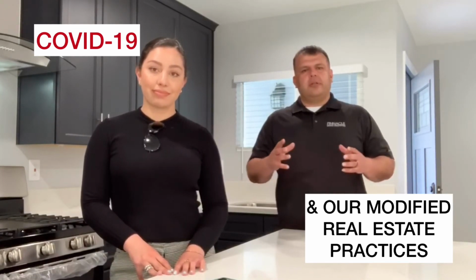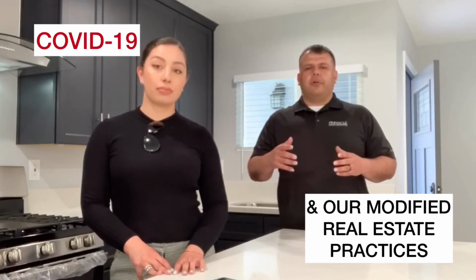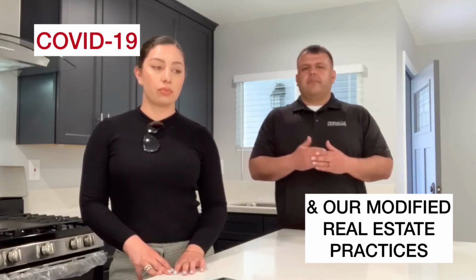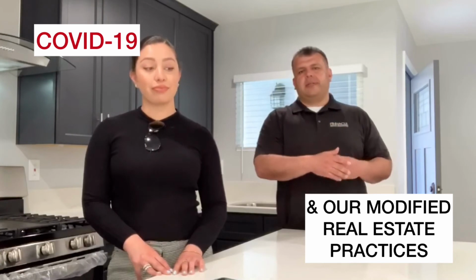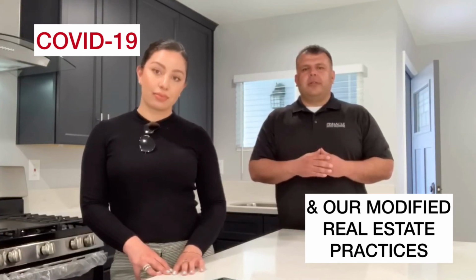And in this one, we're doing a virtual 3D Matterport tour. So literally you can be in front of your computer screen, in front of your phone, and you can virtually walk through the property and see what it looks like and all the features and benefits.